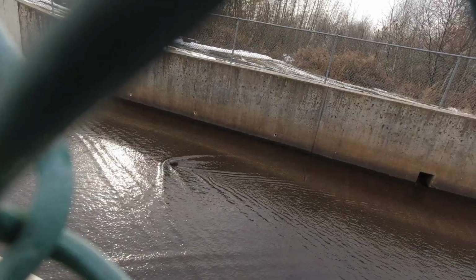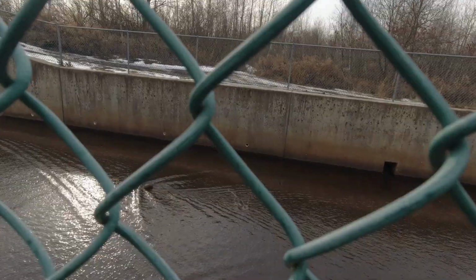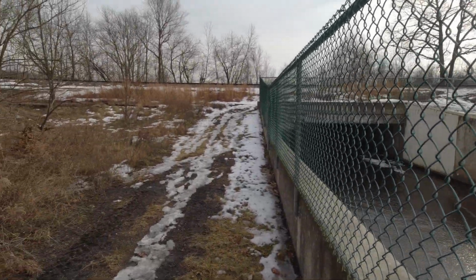Water just flowing around it. Weird, but kerplunk. Good game.